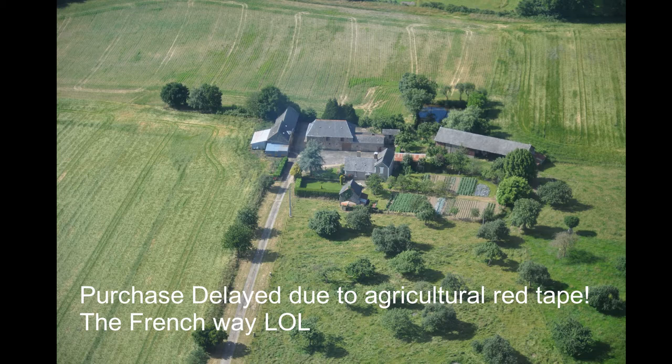So in the meantime, we've had to dig deep and buy another property, or put an offer in on another property, to live in and do up as we go, as we wait, I suppose. Because the farm is uninhabitable at this time, this is the way forward.